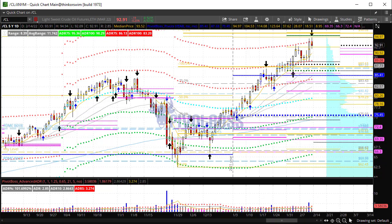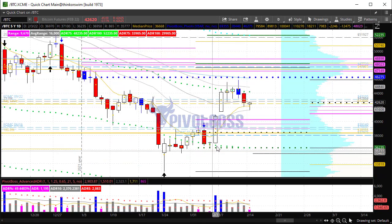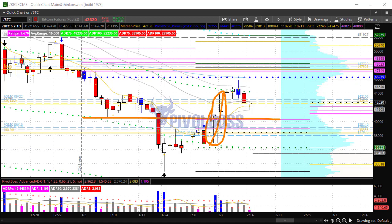All right, let's take a look here at Bitcoin. Bitcoin is trying to develop a higher low. This is something we talked about last week. We mentioned that after this big push up, this was a transition phase. It looks very transitory there, where it looks like we have a shot to not only bounce back above that zone, but trigger quite a bit more strength out of here.